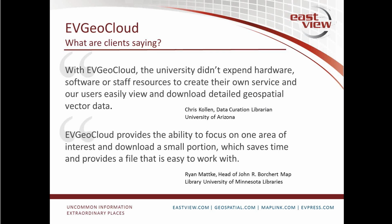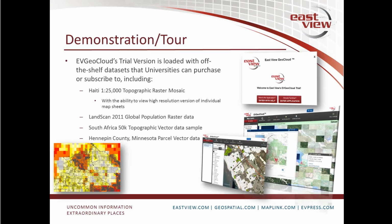Here's a couple of points from the market. I mentioned Florida and Minnesota. University of Arizona actually very early on, long before we had something called EVGeoCloud, contracted with us to put some vector data, very large scale vector data of Mexico on a platform. And so we did that. And that was before this version that you are going to see now, long before. In fact, some of you have Landscan. You purchase Landscan from us. You access Landscan from the web app. Tony's going to switch to the demo here in a moment.